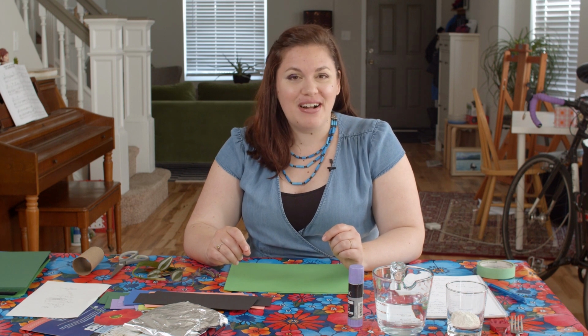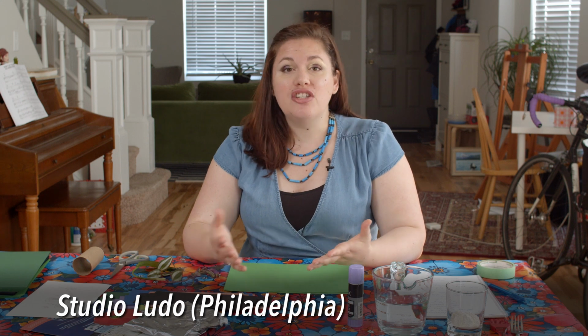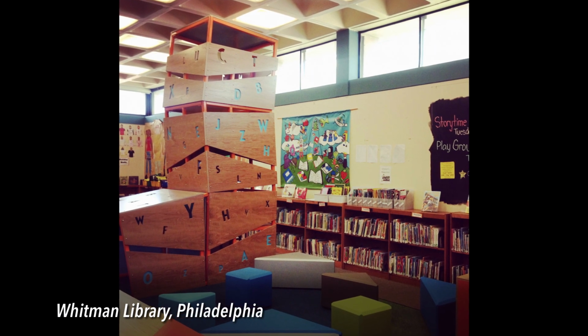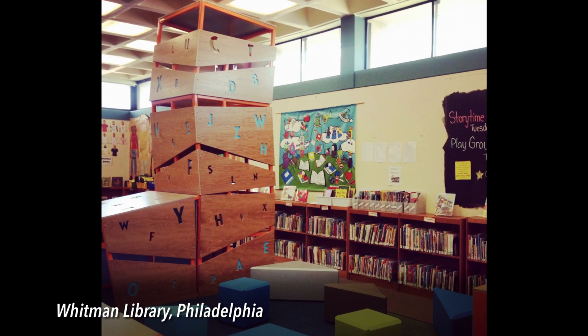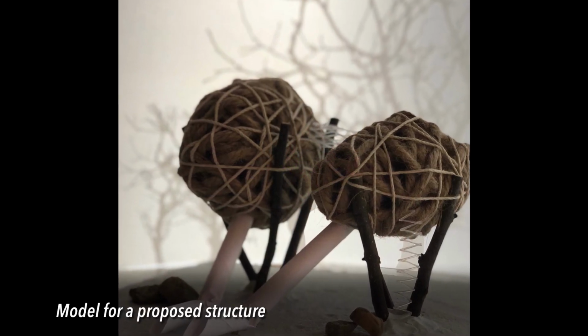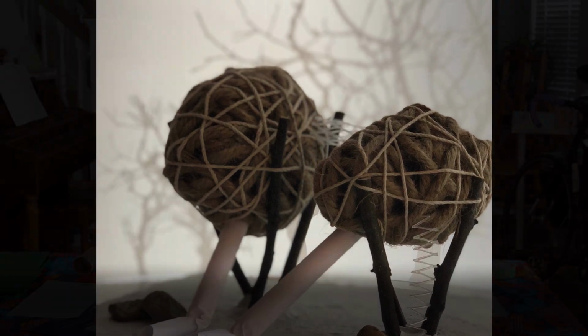The other landscape architecture firm that I want us to look at today is from Philadelphia, and they're called Studio Ludo, and they have made projects inside and outside. They like to work with projects all over the United States, as well as in Philadelphia. The Whitman Library, which is one of the free libraries of Philadelphia, they designed a space inside that kids could play and interact with as they look at their books. Studio Ludo also, during the COVID-19 crisis, is offering kits for making and designing things in your own house, so you can check them out at their website.